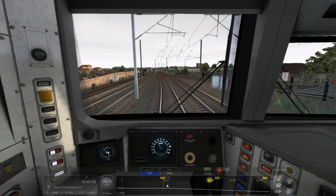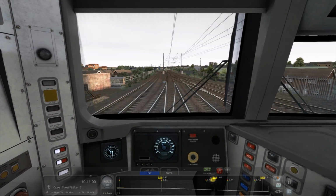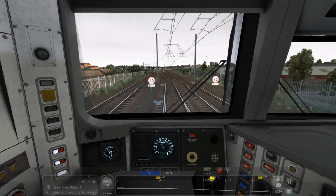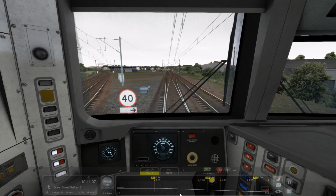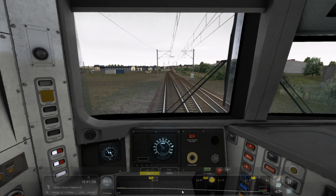As we're going to begin a little bit of a descent into Queen Street as well. Let's go to 40 and then 30 and then a low 15.